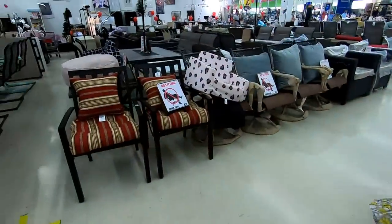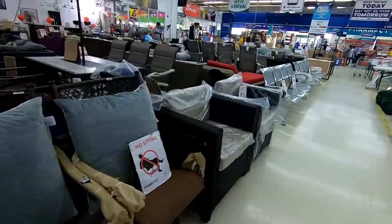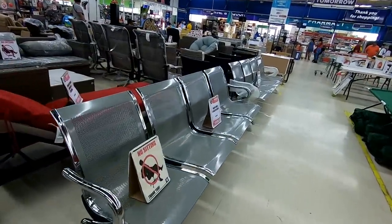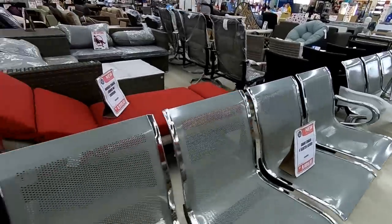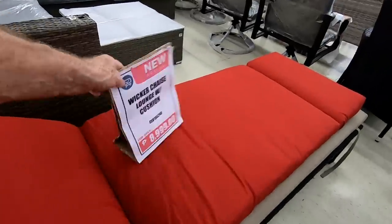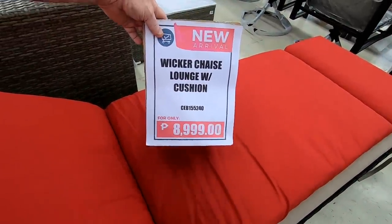They had a pretty decent selection of various types of chairs, indoor chairs, outdoor chairs. Like this big set of chairs, if you want to put it in a lobby type area. Nice, real nice lounge chair here. A little bit expensive, 9,000 pesos, but very nice, looked very comfortable.